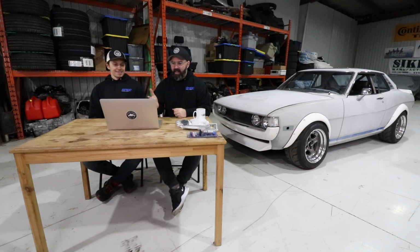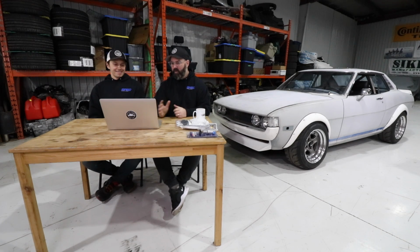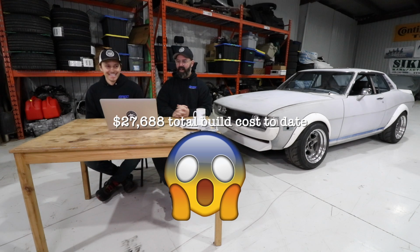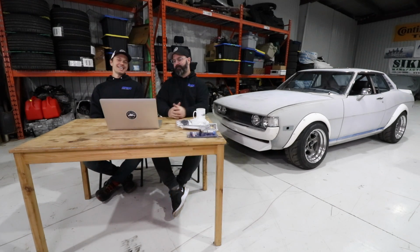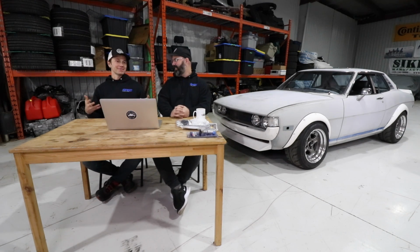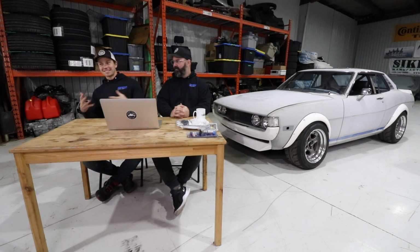So the numbers add up pretty fast, Peter. It's a little bit shocking, but we get up to $27,000 and change, as the car sits right now. Yeah, in US dollars. I'm not surprised. It's still sticker shock because I think so many of us are used to buying cars for like 10 grand, putting like 5-6 grand into them, and then you're ready to rip.